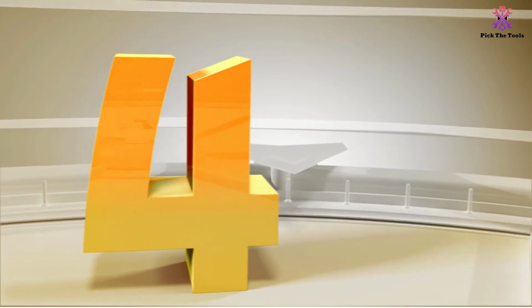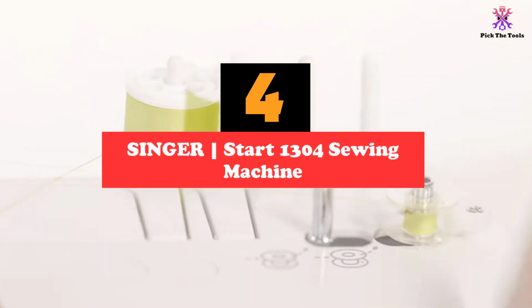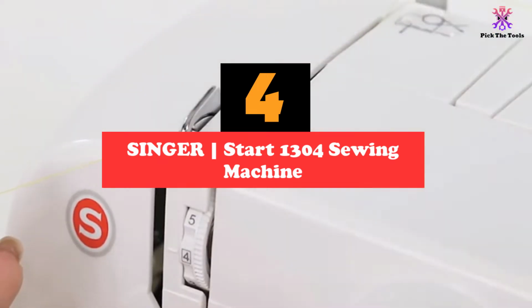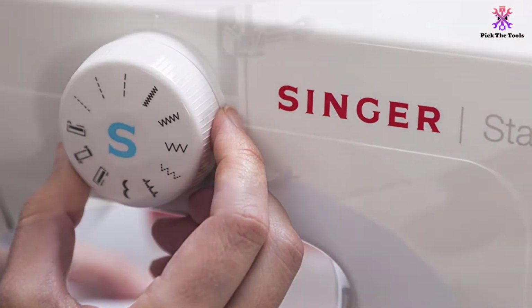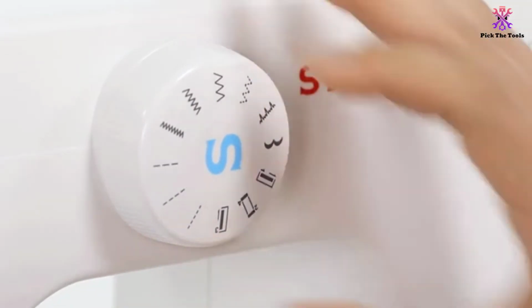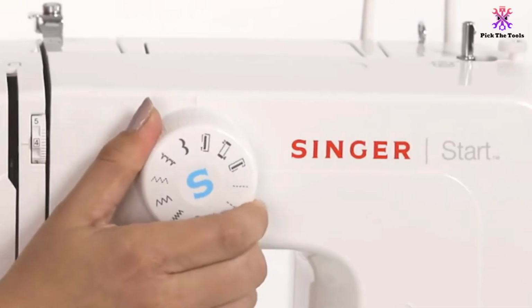Moving on at number 4, we have the Singer Start 1304 sewing machine. With only 6 built-in stitches, the Singer Start 1304 is a go-to option for beginners. Kids who just start learning how to sew usually don't need a wide variety of built-in stitches or other functions. They need simple basic features and a user-friendly design, and the machine offers exactly these advantages.